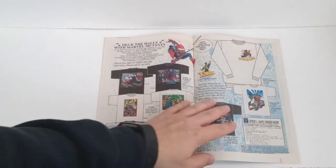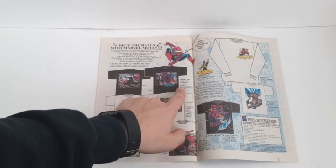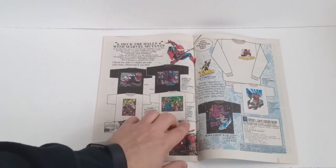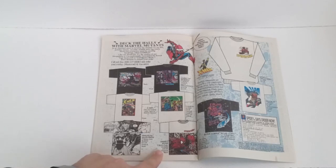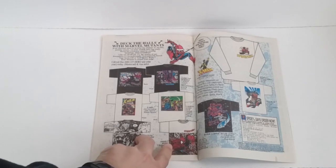They give the number here to call. Look at this. Here's these sweatshirts. Let's see how the prices are. $19.95. Spidey vs. Morbius was $10.95. Sweatshirts was $19.95. So the t-shirt was less. Let's see, $9.95 for the t-shirt, $19.95 for the sweatshirt there. Same here, I believe. Oh, $12.95 front and back for this t-shirt. This is t-shirt only as well. These two are t-shirt only.